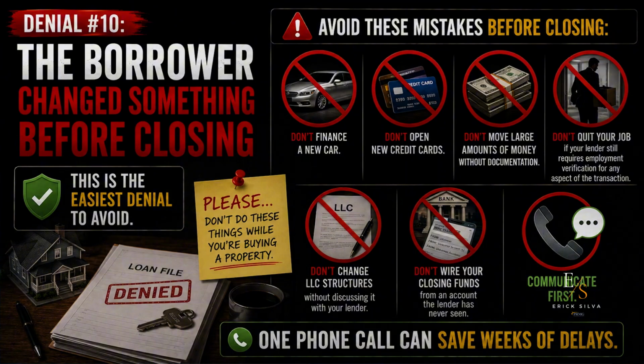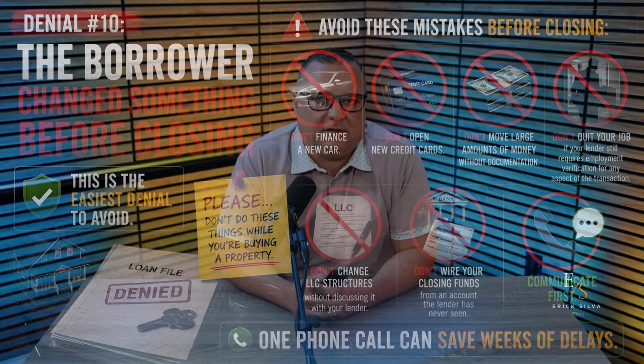Denial number 10, the borrower changed something before closing. This is the easiest denial to avoid. Please don't do these things while you're buying a property. Don't finance a new car. Don't open new credit cards. Don't move large amounts of money without documentation. Don't change LLC structures without discussing it with your lender. Don't wire your closing funds from an account the lender has never seen. Communicate first. One phone call can save weeks of delays.